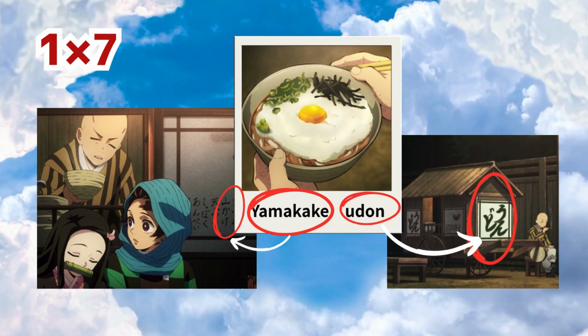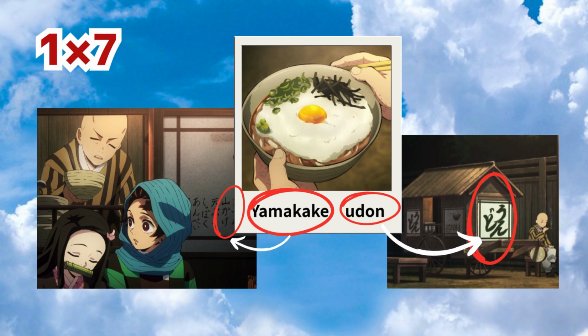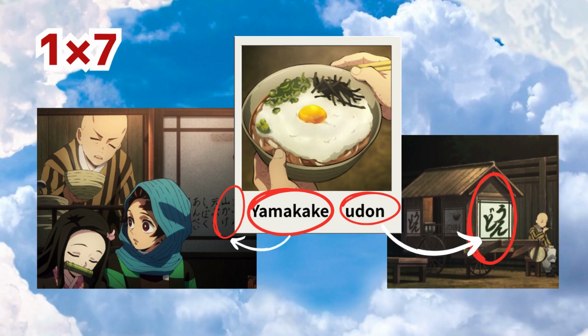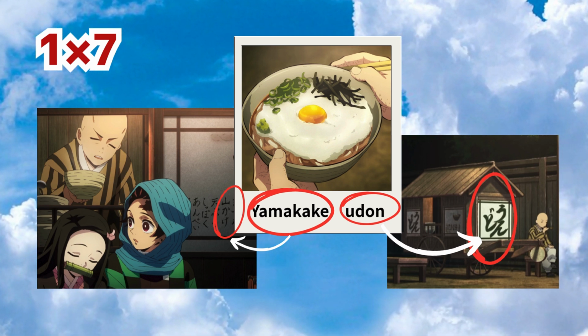Have you noticed that the word udon is on a large sign on a food stall? There is also a menu list on the side of the stall, in which the word yamakake can also be seen. Japanese can be written both vertically and horizontally.